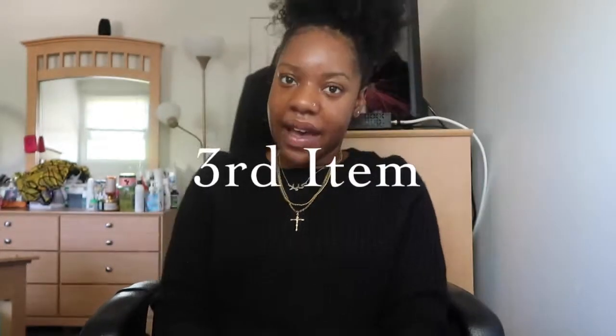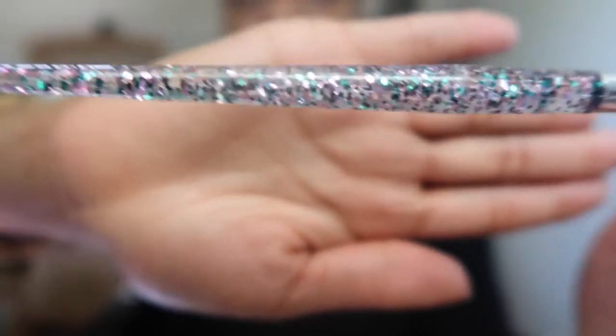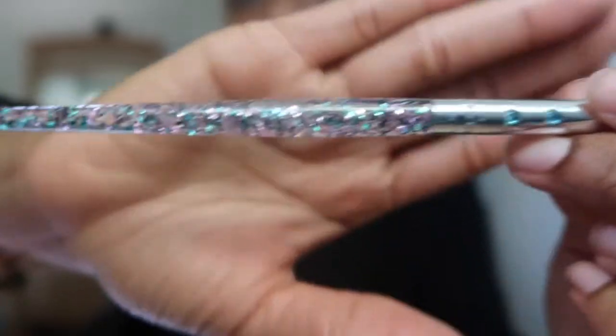Third item we have is this SL Miss Glam, that's the way it is. So SL Miss Glam, their SS57 blending brush. There we go. So it's like glitter all throughout the brush. We got some 2 gems right here, and then this is the bristle. This brush is dumb cute, and I can't wait to add it to my brush collection. I got hella brushes, y'all, but that's going right in my brush collection.